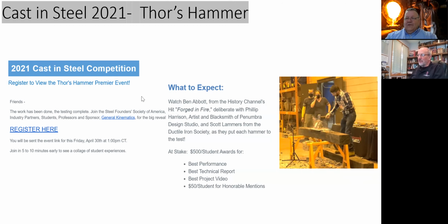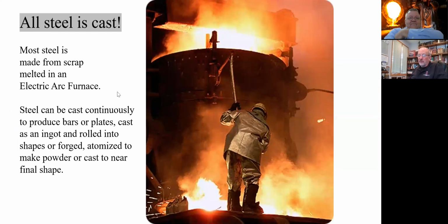All right, let's get on with what we're really here to talk about: welding. One of the things people should realize is that all steel is cast. We may do other things to it after we cast it, but steel doesn't start out with some other manufacturing process. We don't make steel by mixing it up in a mixer. We make steel by melting it. And the majority of steel made in the United States is melted from scrap in an electric arc furnace, and we use electric arc furnaces and induction furnaces. So foundries make steel just the way everybody else makes steel.